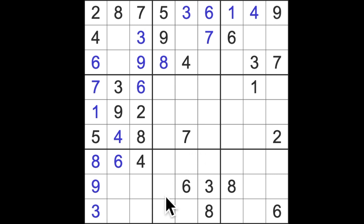Actually, I made a slight error before, didn't I? Seven has to be limited to these two squares. I think I said seven was possible here, but that's not, because this seven blocks these three squares, so I made a mistake there in telling you that. But you probably knew that already, right?